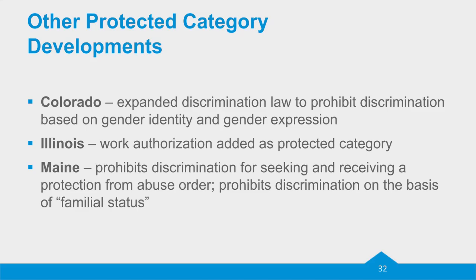Some other protected category developments include Colorado has expanded its law to include gender identity and gender expression at the state level. Illinois has added work authorization, and Maine now prohibits discrimination based on seeking protection from abuse and on the basis of familial status.